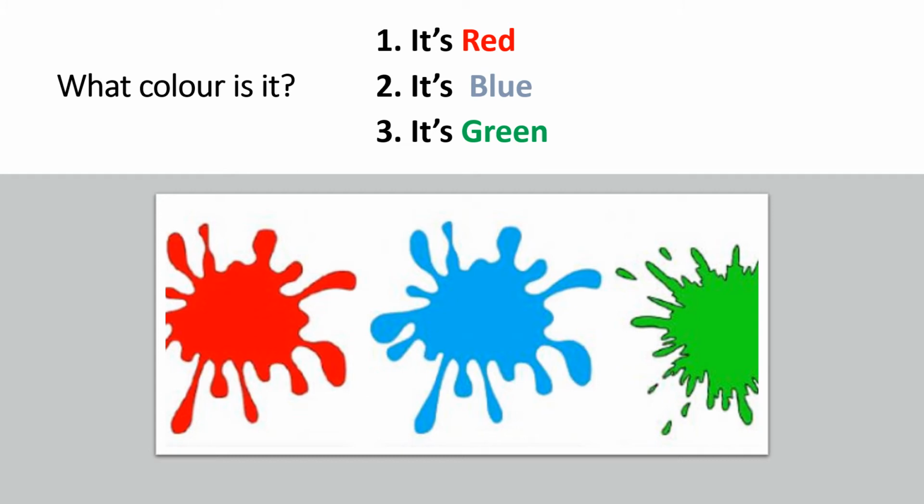What color is it? ¿Qué color es este? What color is it? Number one, it's red. Number two, it's blue. And number three, it's green. Red, blue, and green.